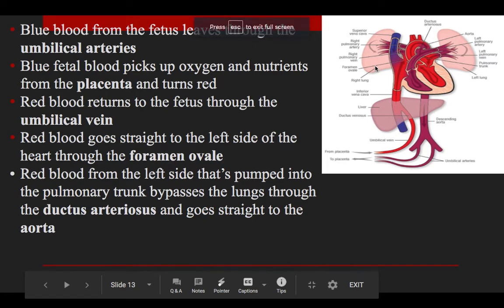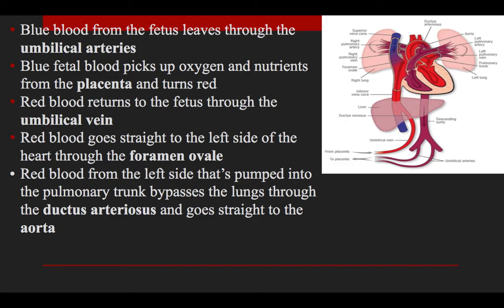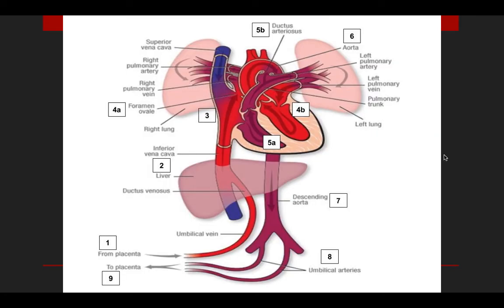Okay, so one more time, here's how it goes. You can see it's written in words here. And if you'd like to read through the text before you move on, pause the video now. So what I'm going to do next is I've taken this image and we're going to just trace the pathway of blood through this image step by step.